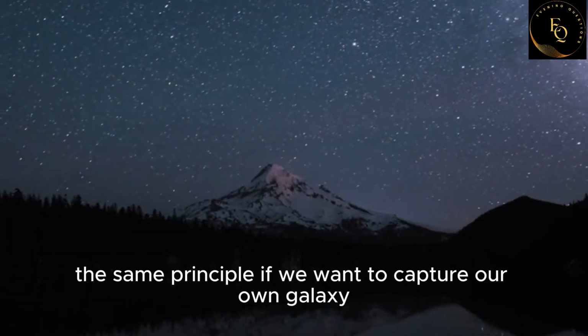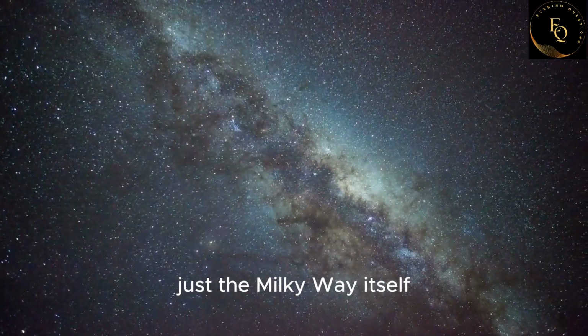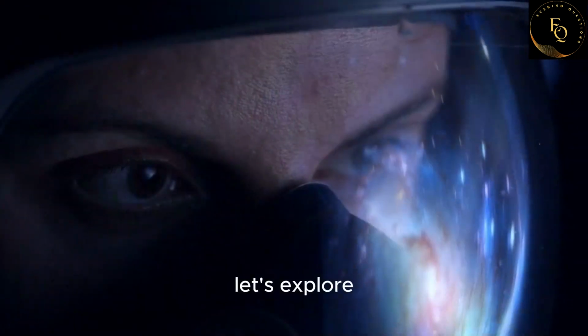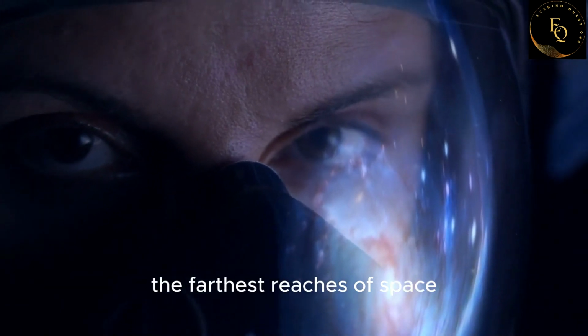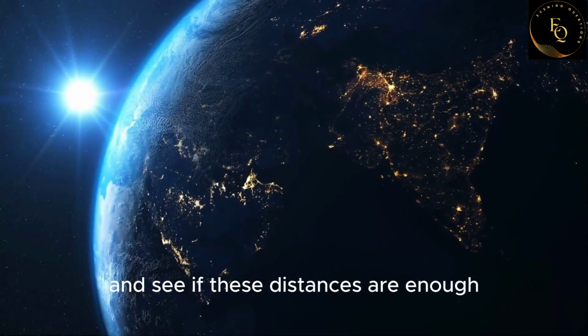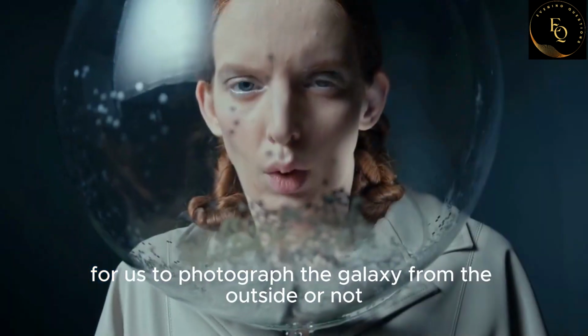But can we apply the same principle if we want to capture our own galaxy, just the Milky Way itself? Let's explore the most advanced tools that humans have sent to the farthest reaches of space, and see if these distances are enough for us to photograph the galaxy from the outside or not.